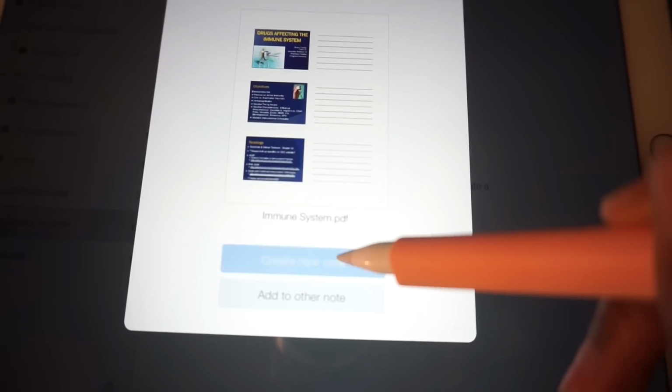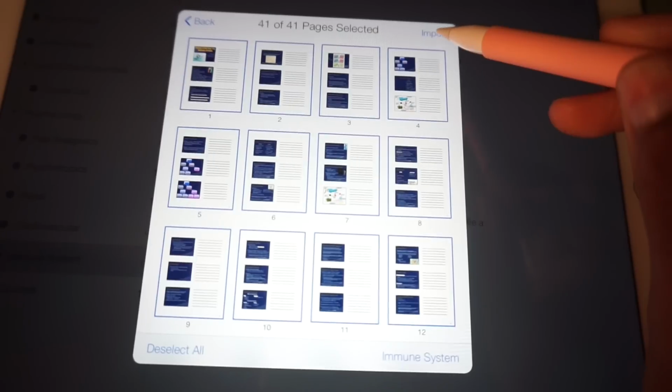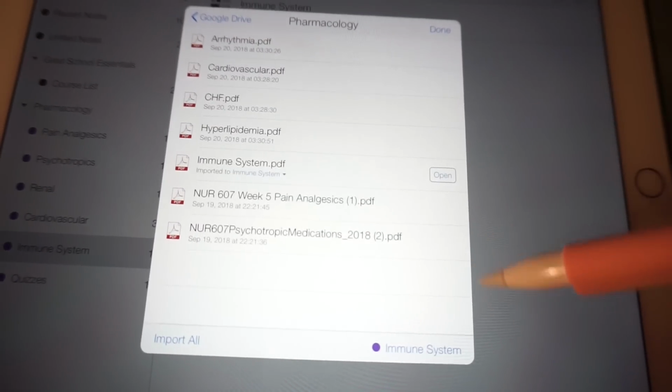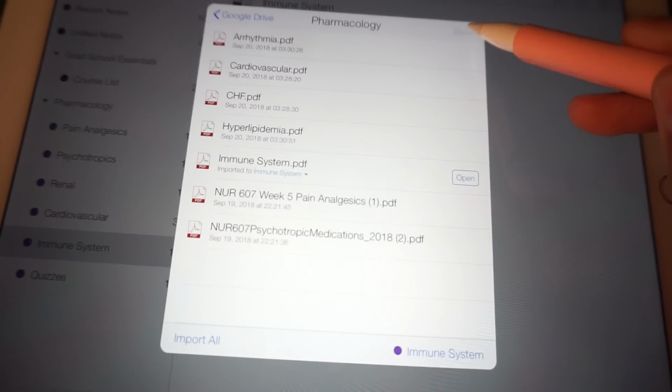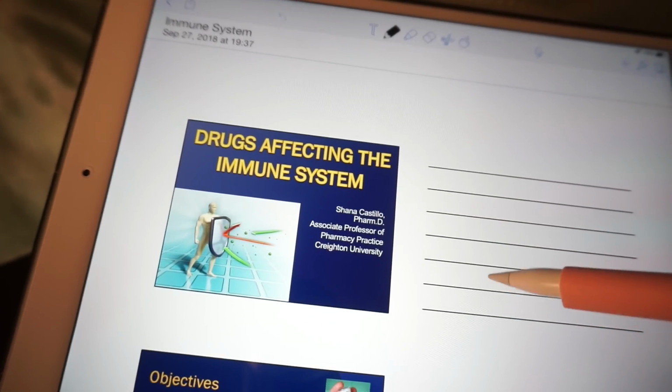I'm going to go ahead and hit create a new note. Yep, this is all of it. So I'm going to go ahead and hit import. And it is all in there. So I'm going to click done. So this is it. I'm ready to take my notes on it. Oh, that's not what I wanted to do.